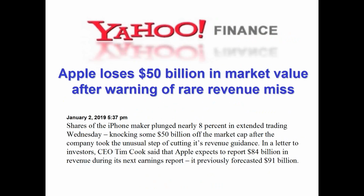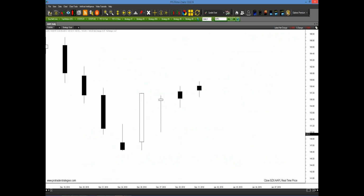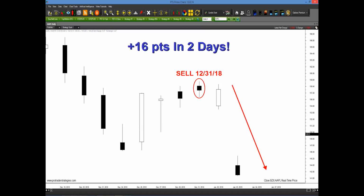What did strategy number 9 tell you in advance of that news? Well, let's look at the chart here. This was the chart 2 days prior to that news coming out. Someone looking at this would say, well, we bottomed out here. This is a really nice signal. Look at this really nice upward bar. And so this is telling me that I've got to buy this, right? Well, strategy number 9 generated a sell signal on the last day of the year, 2 days before that announcement, okay? Now, look what happened.